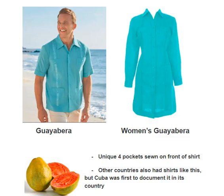Hola, and today I'm going to teach you about some traditional outfits that you can find in the country of Cuba. One of the most popular style outfits that dates back to the late 1800s is called the guayabera.